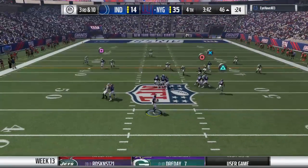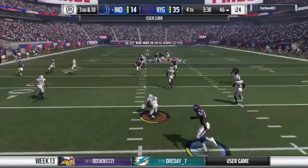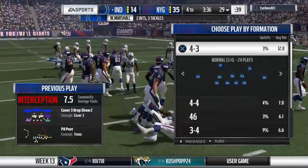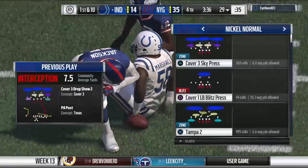On 3rd down, he'll drop to throw. And his pass is intercepted for the 4th time today. A great read, and it's picked off. And they will take over at the 29-yard line. And now Indianapolis set to take the field.